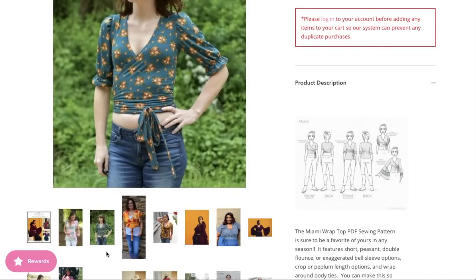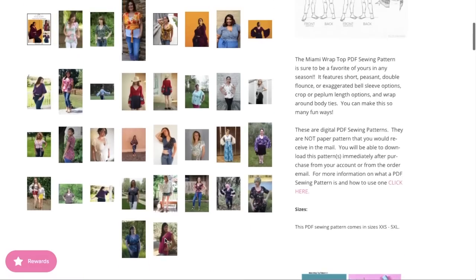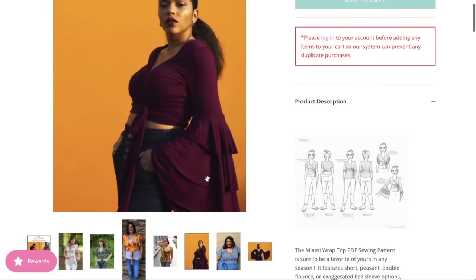Here's the crop, which I actually prefer. Well, not with low-waisted jeans for me. I would wear it with high-waisted pants. Instead of tucking it in, you make the crop version. Tucking in for me right now is just not comfortable. It doesn't feel as flattering, even though it's the same proportions. I'm just not a fan. So I'd much rather make a crop top than, wow, look at those sleeves.